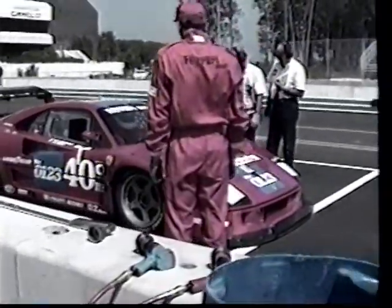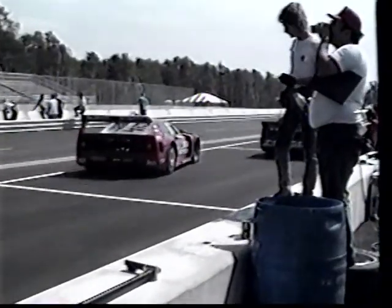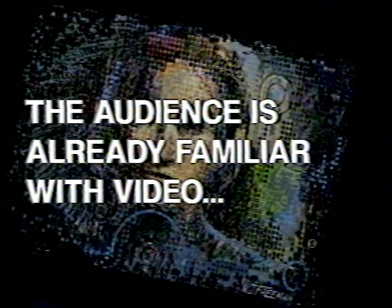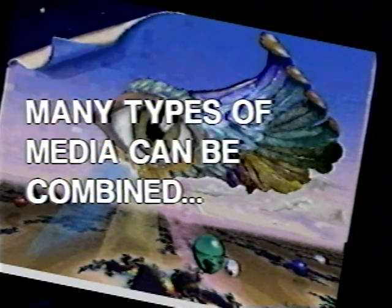Video has certain advantages over other methods of communication. A visual image complemented by sound can describe almost any situation. Some of the advantages of video production include the cost of production is substantially less than film. The cost of duplication and distribution is also less than film. The target market will usually already be familiar with video. A taped program can be reused hundreds of times. The program can be cued to play at any point without expensive equipment, and many types of media can be combined to create a powerful statement.